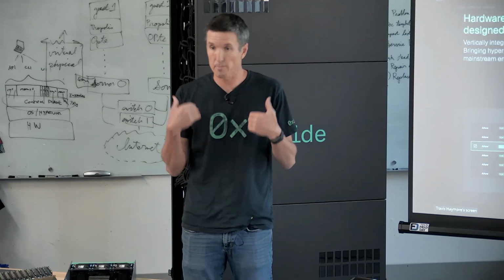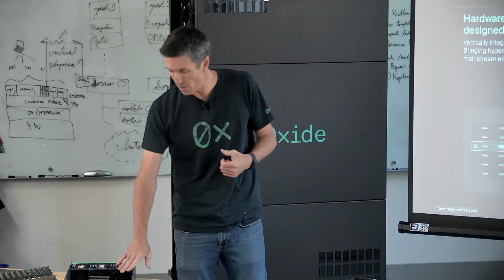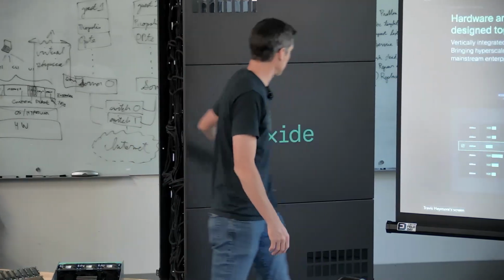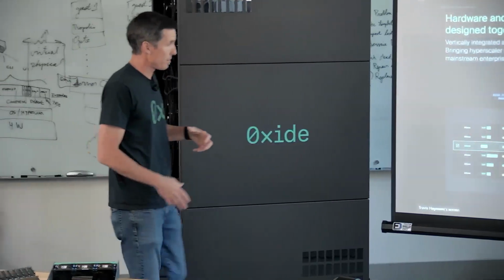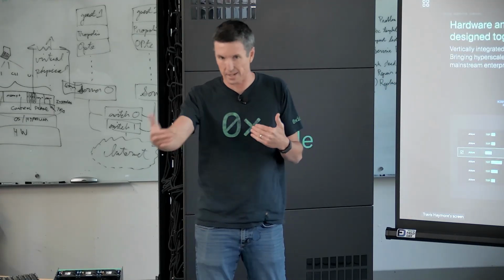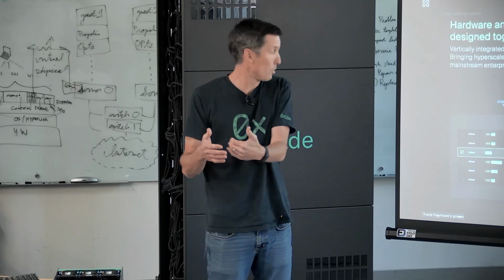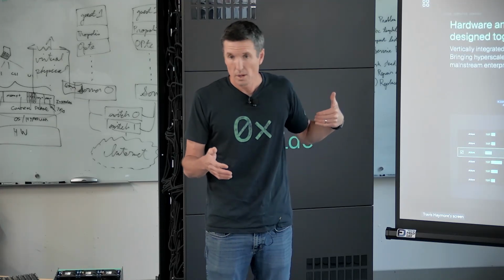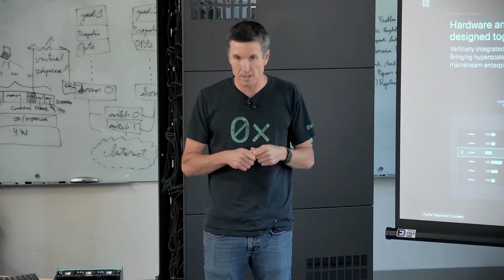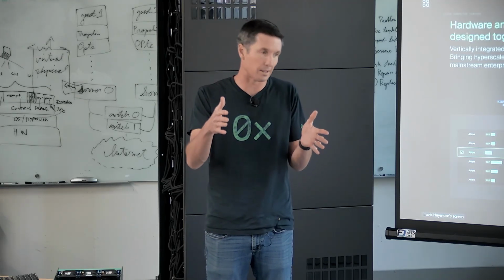A technician walks up in the cold aisle in the front. You need more capacity. We can overnight you a sled. You snap it into this system, and then the software will take care of the rest. The software will then go do its security attestation to make sure that it is a known good sled, and then it will pull that capacity into the pool. And now your operations team that said we're at 78%, 82% capacity, all of a sudden that capacity limit goes up.